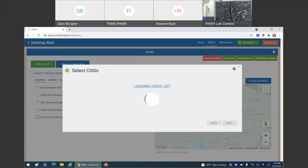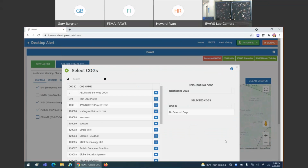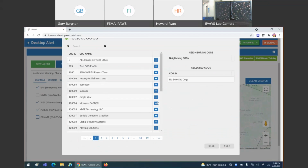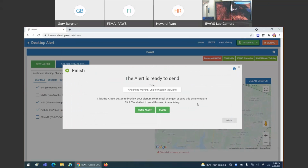And we have a nice little feature called neighboring cogs, which we utilize the CAP protocol. So if you want to send this to other cogs, and if they have the CAP protocol, they can also be informed that you sent a CAP alert. So that's an interesting feature there. And now it's ready to go.